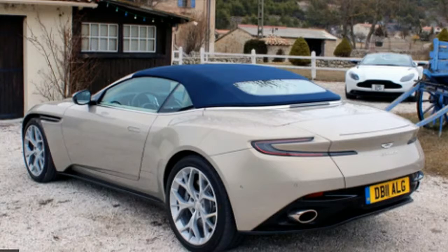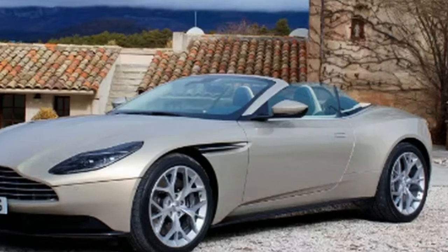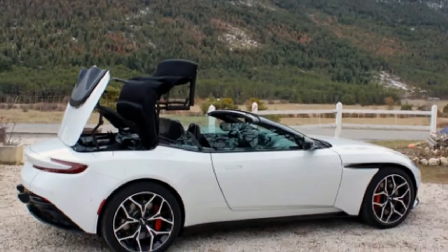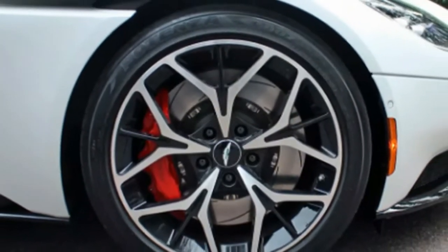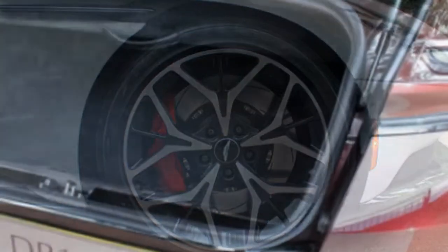It's not always an easy job to make a good-looking coupe-based convertible, especially when you're starting with the DB11 Coupe, where the flowing, contoured roof seems an integral part of the striking design. In creating the Volante, engineers and stylists did much more than just lop off the car's hard chapeau.